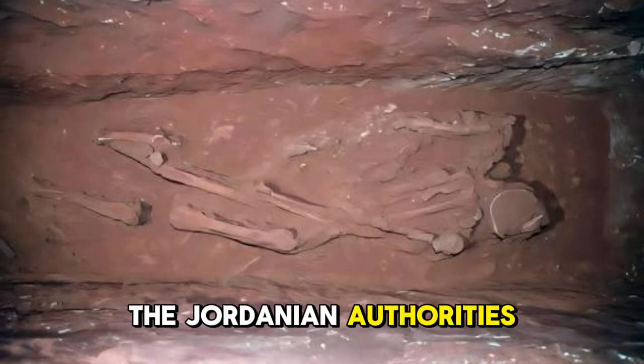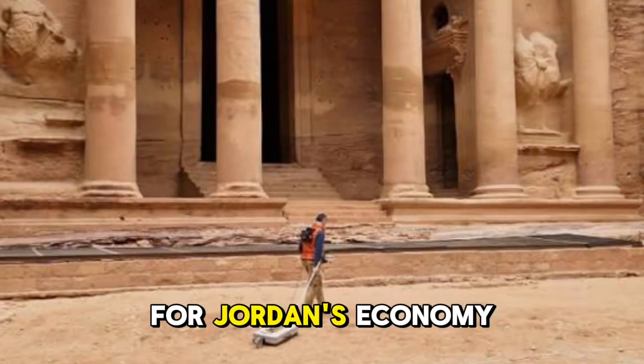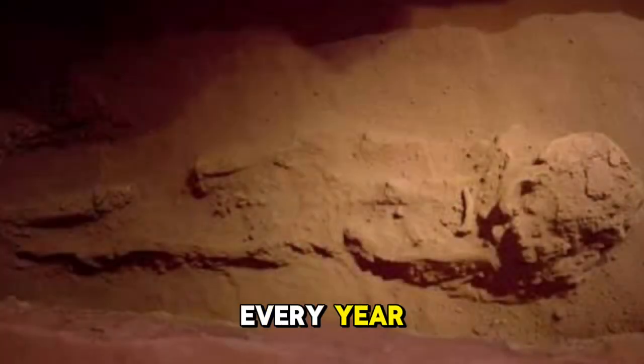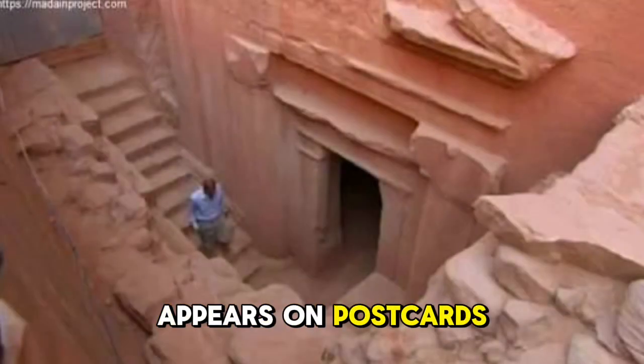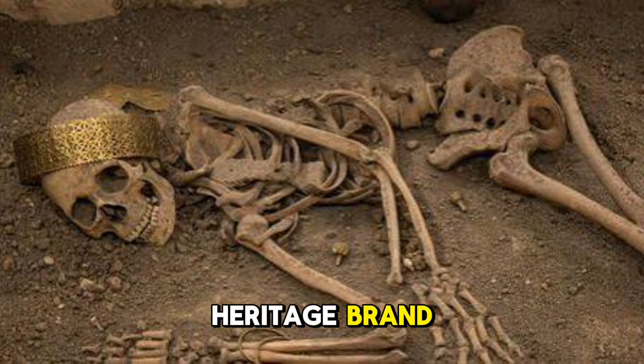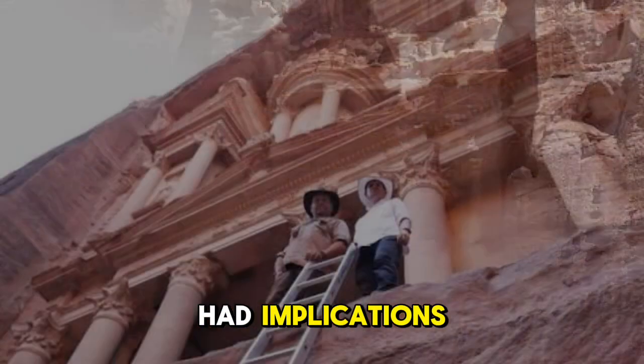The Jordanian authorities watched carefully. Tourism is crucial for Jordan's economy. Petra brings in millions of dollars every year. The treasury's image appears on postcards and currency. It defines Jordan's heritage brand. Therefore, any change to Petra's story had implications.